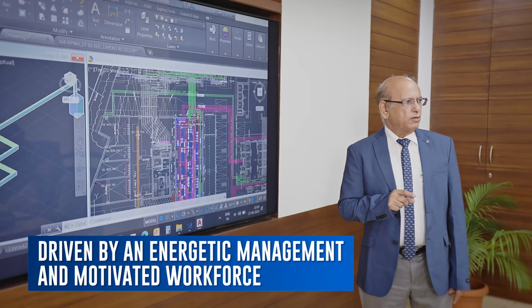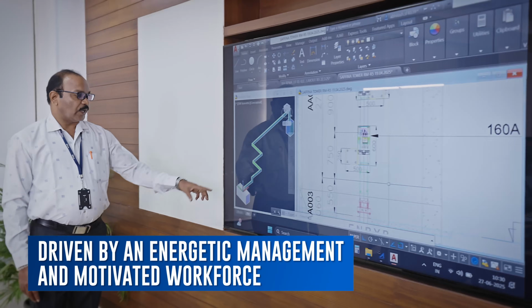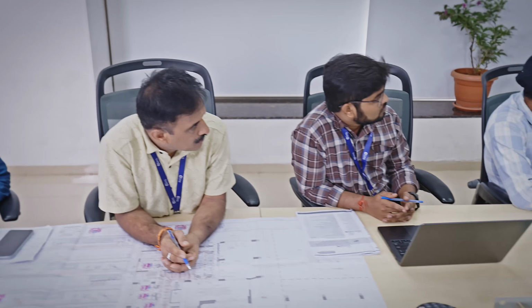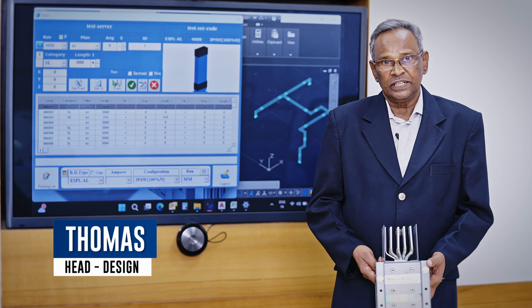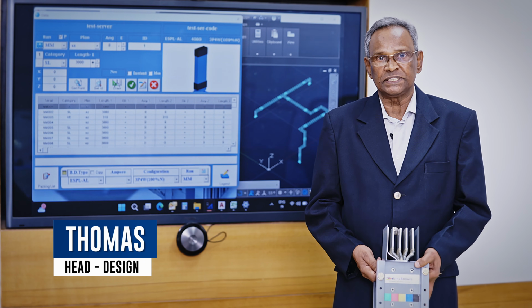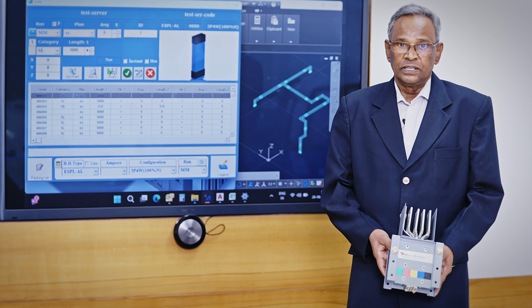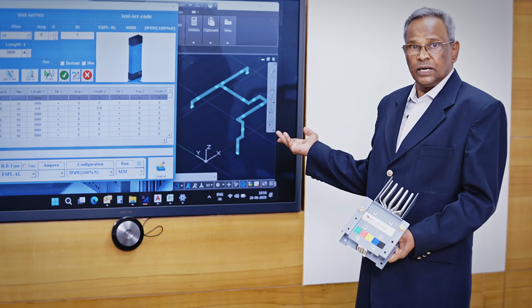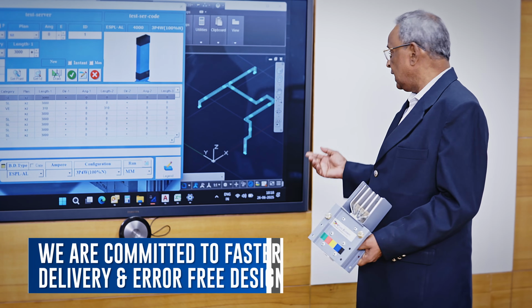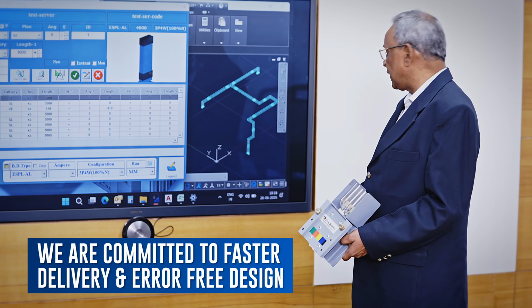Elins Busways is driven by an energetic management and a motivated and highly experienced workforce. Present day customers' requirement is faster delivery and error-free design of sandwich bus duct. Elins Busways have sophisticated cutting-edge software which can produce 3D layout drawing in a faster way, and BOQ also can be prepared within a short span of time.